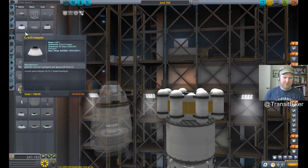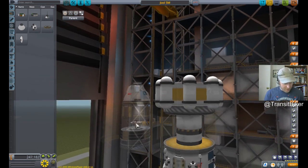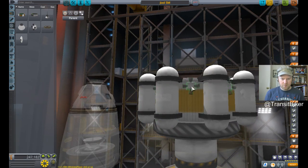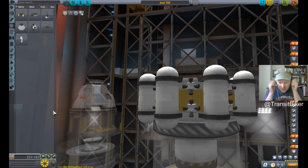And we're going to grab just a whole ton of these RCS dudes. We're going to mount 2 of them per tank. Oh, okay. So this is going to help us take that edge off coming down. If we can place, that'd be great. Okay, so now let me just go through this real quick here.